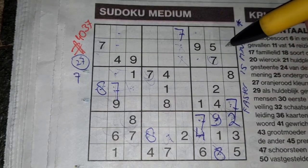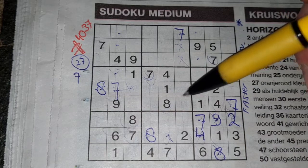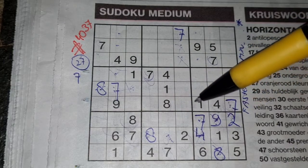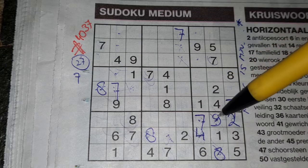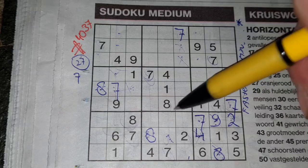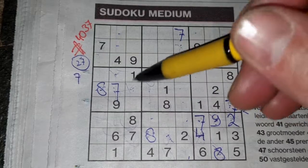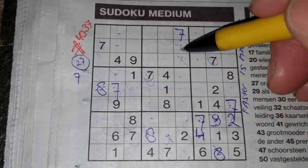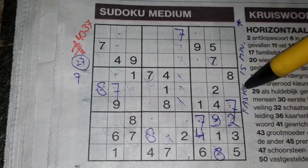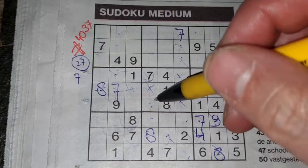How about, I'm thinking. 5 missing numbers in this big square. One of the missing numbers is a 2. We see here 2 in this column, so no 2 in these 3 boxes. Here 2 in the middle row, so no 2 in these 2 boxes. So 1 box left for the 2. Shoot there.